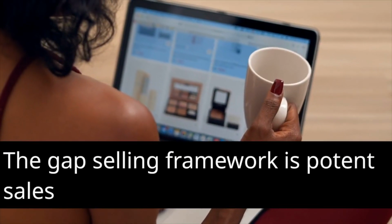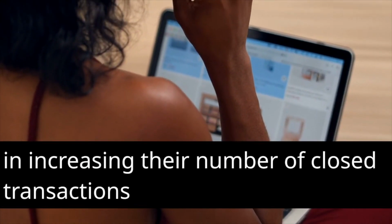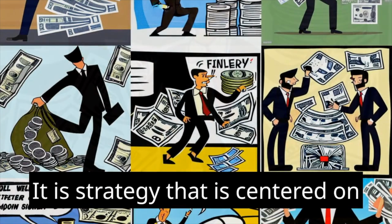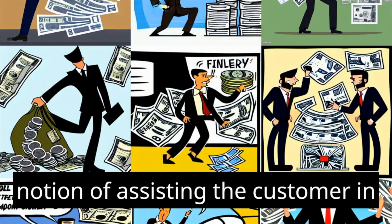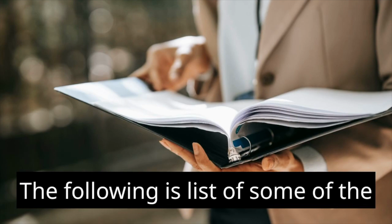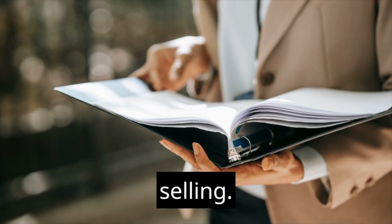The gap selling framework is a potent sales methodology that may assist salespeople in increasing their number of closed transactions and overall sales. It is a strategy that is centered on the client and is predicated on the notion of assisting the customer in the resolution of their issues. The following is a list of some of the most important advantages of using gap selling.